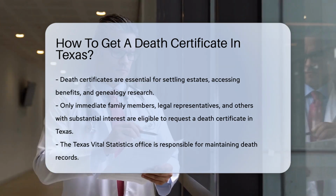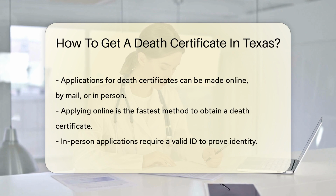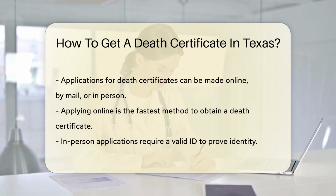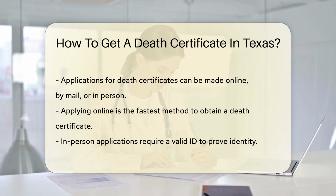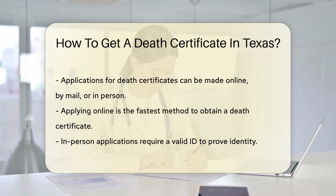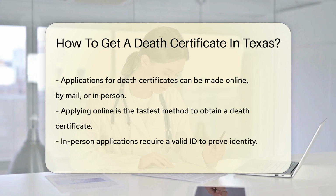First off, you'll need to be eligible. Immediate family members, legal representatives, and others with a more substantial interest can request a death certificate in Texas. Your starting point is the Texas Vital Statistics Office. They keep these records under lock and key. You can apply online, by mail, or in person. Online is the speedy option, while mail can take a bit longer.